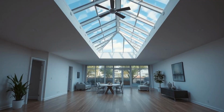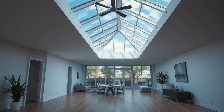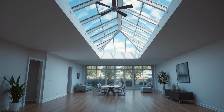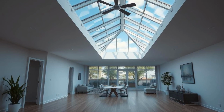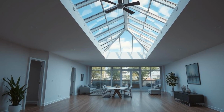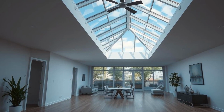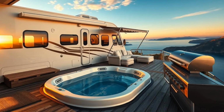The entire upstairs space is climate-controlled with independent lighting zones, smart glass skylights, and even acoustic dampening for perfect sound. But the real kicker? The roof can be transformed into an open-air deck, furnished with solar panels, shade sails, lounge chairs, and even a jacuzzi option. That's right, a motorhome with a hot tub.